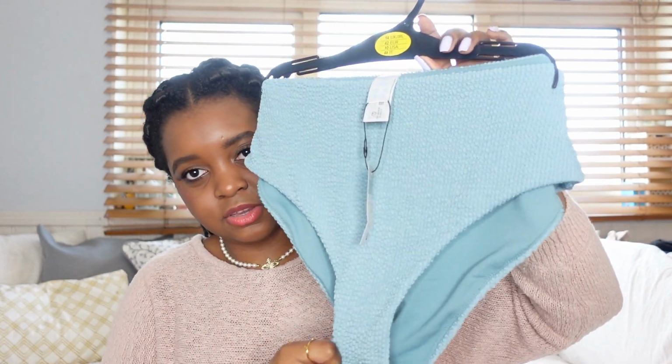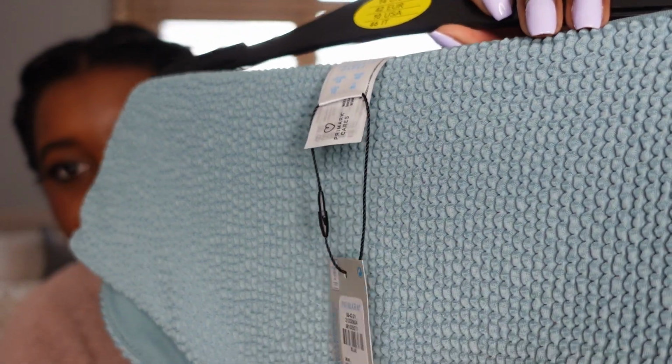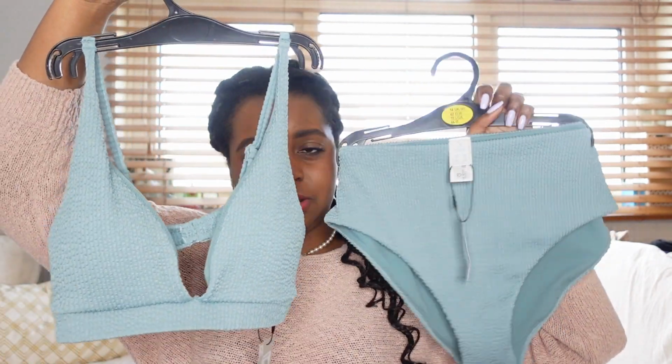And for the bottoms, they are high-waisted. I just want to show you the material of this print, because it is really nice. I wouldn't say a waffle print, oh sorry, waffle texture, but it is really nice texture. And these were £4, so £10 for a bikini set is an absolute bargain. I really love the colour of this.